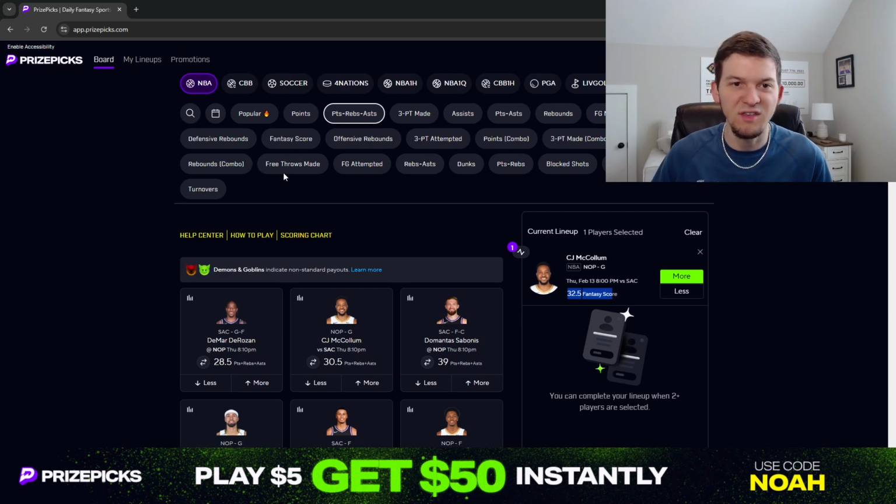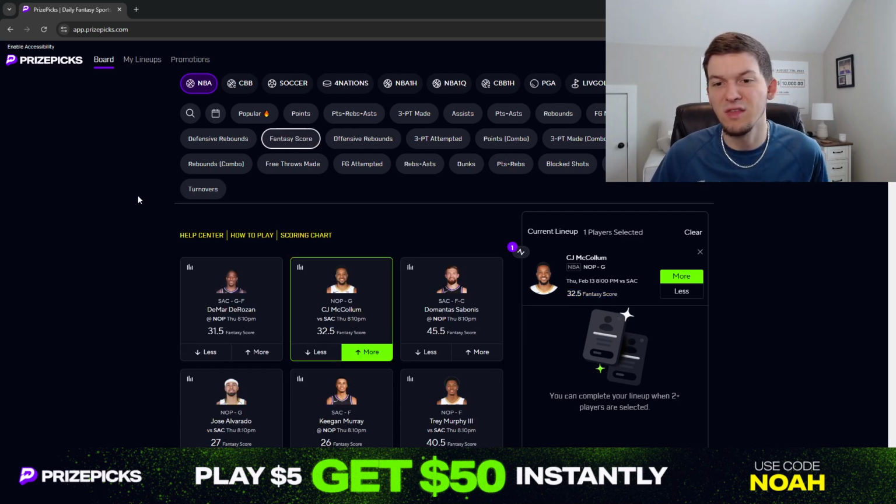So I like fantasy score the most here for CJ McCollum. Just think this line's too low. I think it could get even better as well if Zion winds up resting.